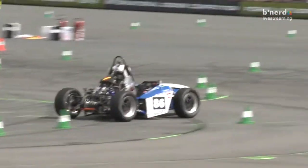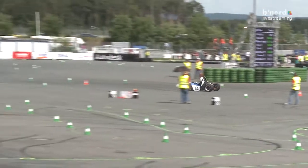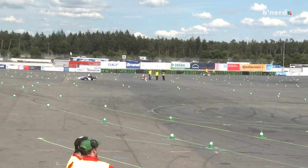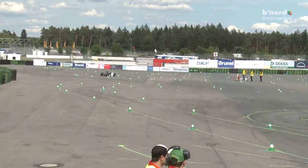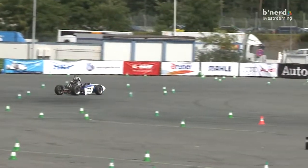Yeah, I think a bit more cautious now after a shock of killing 2 cones. So let's get down to the last bit of the track, part 8. Left-hand turn coming up. And now going to right-hand, going to the long straight.